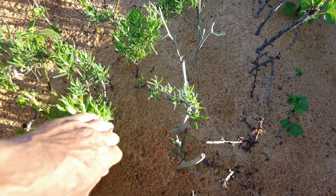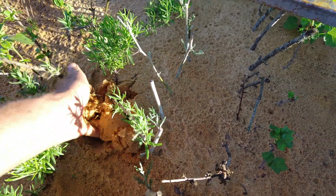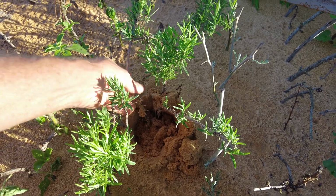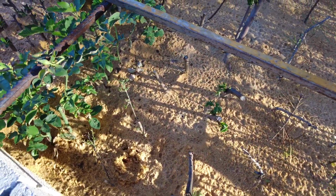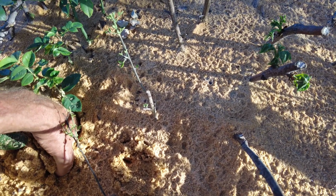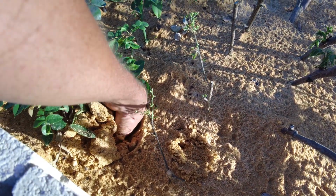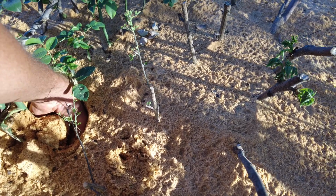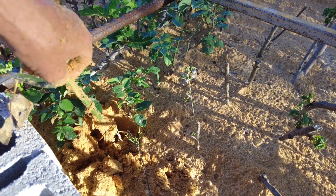Let's look at the root systems. Good. This is the rosemary, with some good roots. Let me look at the rose. Oh, this is quite thorny. It's coming. Good. We have some roots.